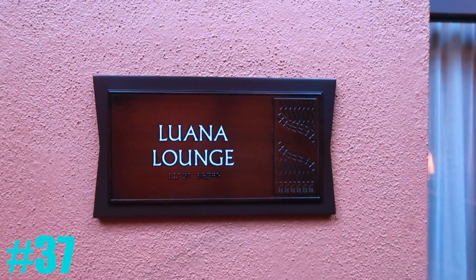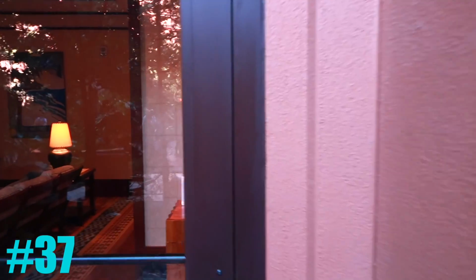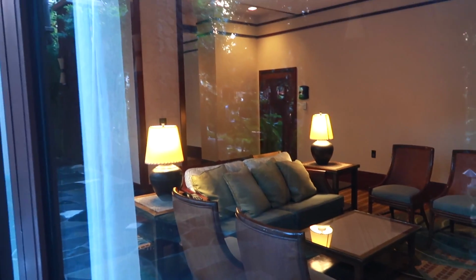One genius thing that Aulani has done is create the Luana Lounge. It's basically a place to go, take a shower, and get ready if your flight leaves later than checkout time. So if your flight leaves at night, but you have to check out by 11, you have a place to go and get ready before your flight.